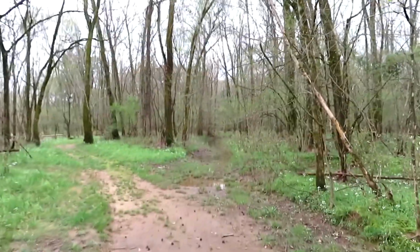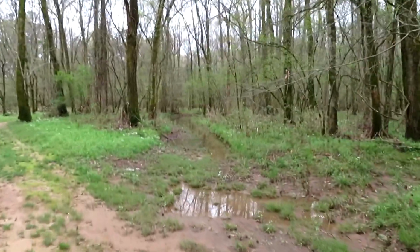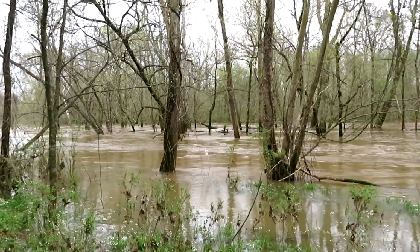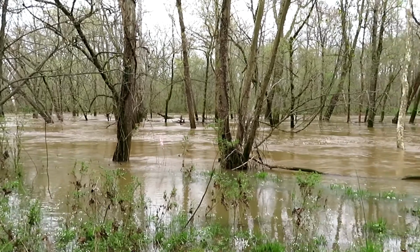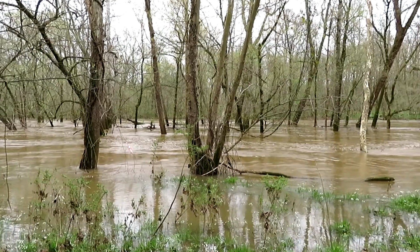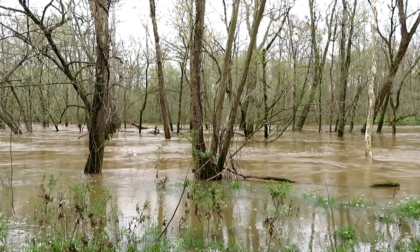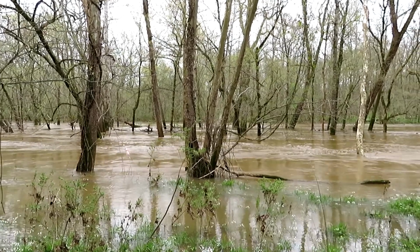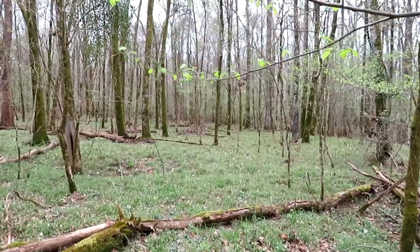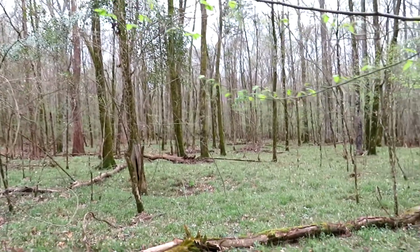This is a separate trail. I'll have to check the map. You can see where the river gets up even higher than what it is. It floods through here and leaves debris everywhere.